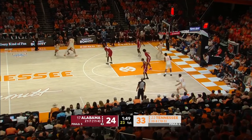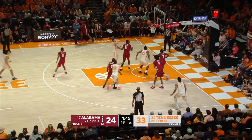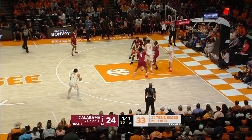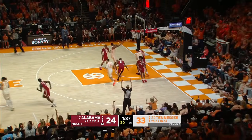Here come the Vols the other way. Off the screen, Gillespie, a bounce pass to Estrella in the paint. Spinning jump hook, no good. Rebound tip, fought for, still scrambling. Vols win the battle. They kick it out onto the right wing. Evans for 3 is good.